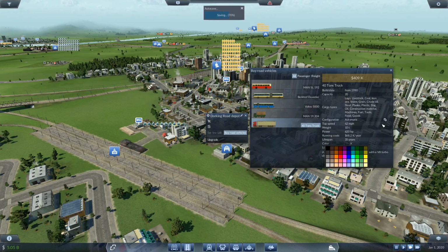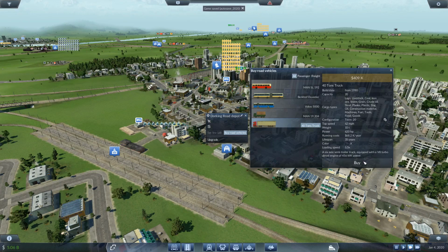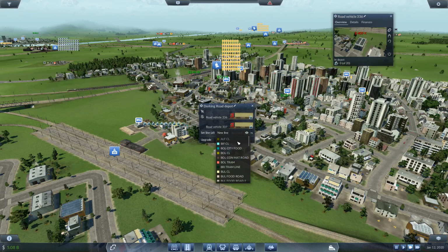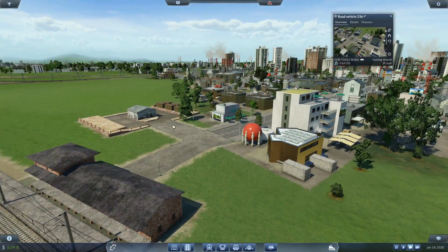Tools. That's what you're picking up. So tools. And that color, 1, 2. We'll get two. Set it on a line. It'll be Dorking Tools Road. Right, you guys can get rid of.